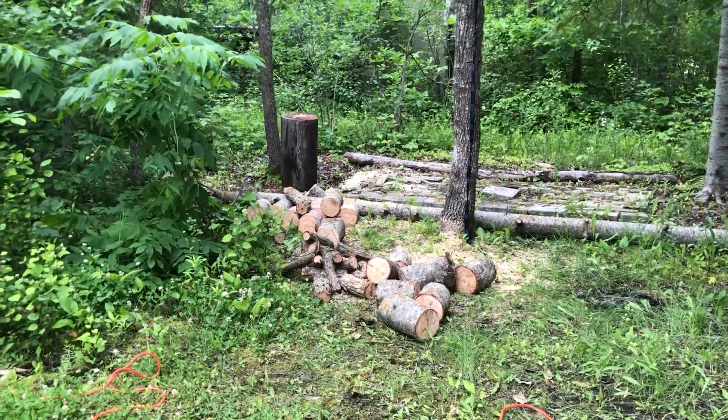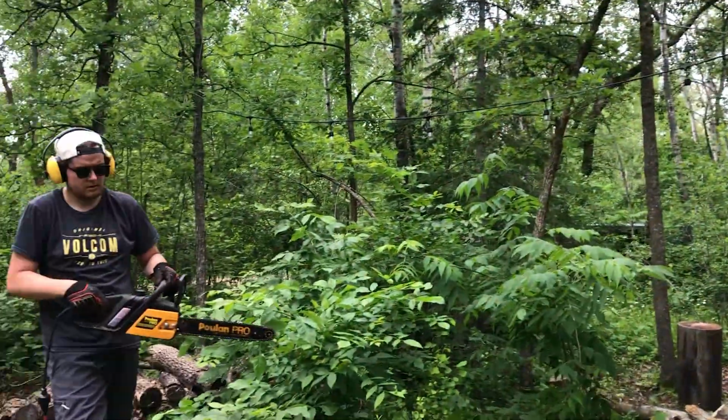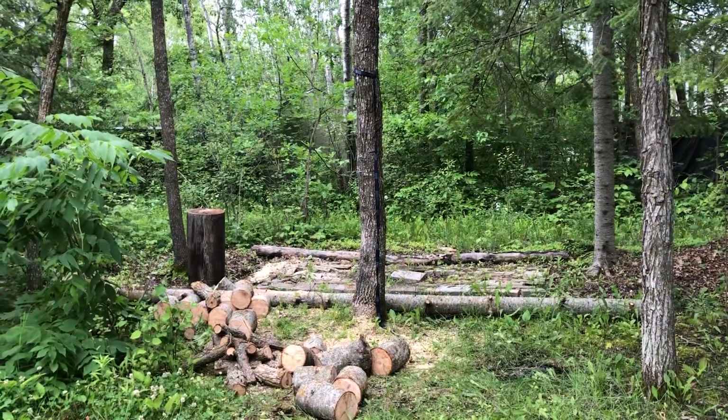So Adam chopped up all this pine that fell down in the storm. Smells so good. Okay, so next task. I haven't really thought it out much.